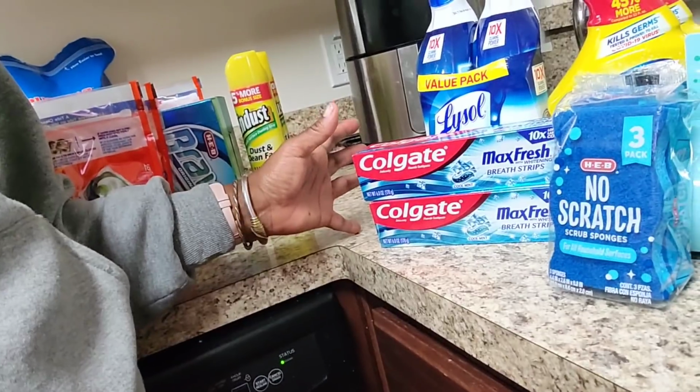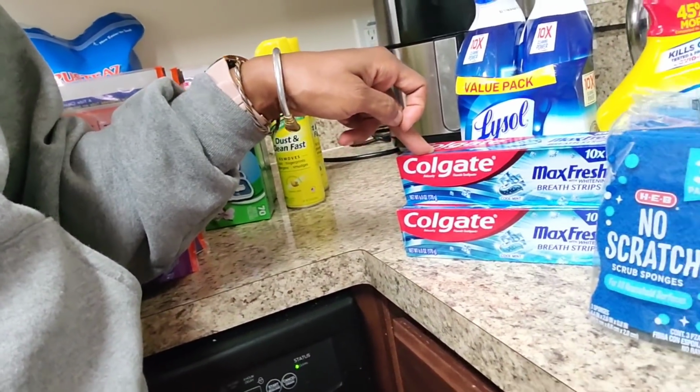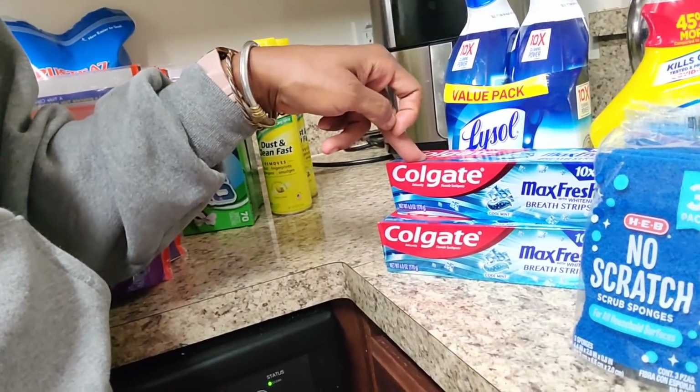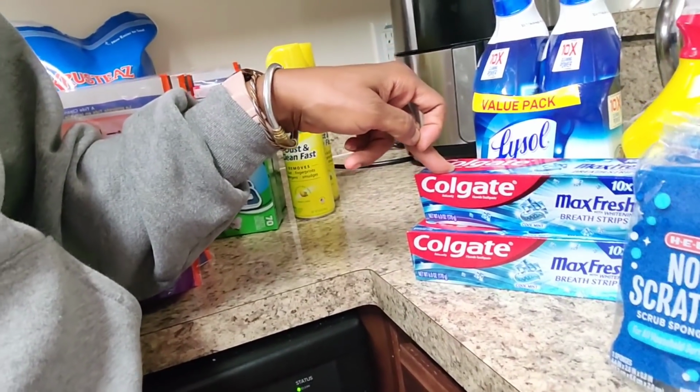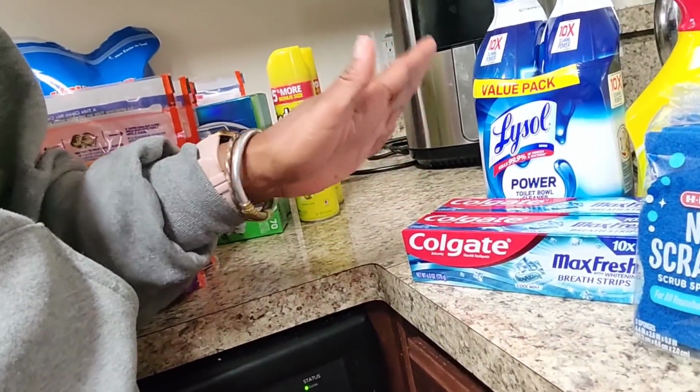Arm & Hammer, I just prefer it. For some reason, the girls love this toothpaste. I bought this one time and ever since then. But you know what? Whatever gets them to brush those teeth, right? I'm just saying. At this point, whatever gets you to brush your teeth, friend, I'm going to get it.